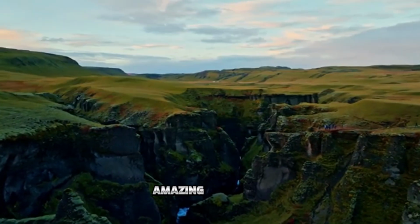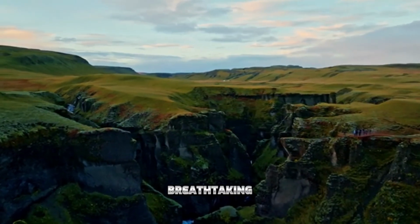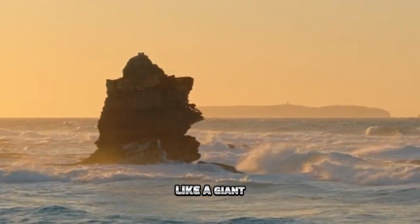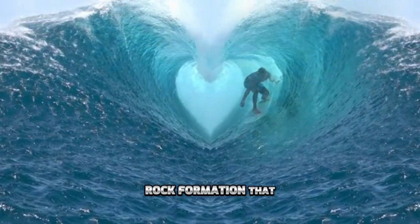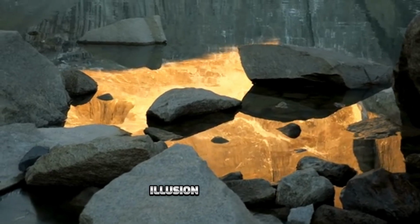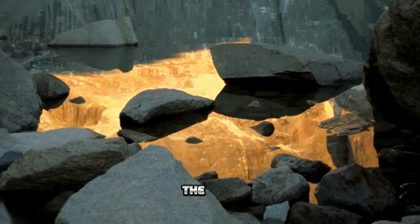You've seen some amazing places so far, but this next one is truly breathtaking. It's called the Wave Rock in Australia, and it looks like a giant wave that's been frozen in time. In reality, it's just a rock formation that looks like a wave. But the wave is an optical illusion created by the way the light reflects off the surface of the rock.